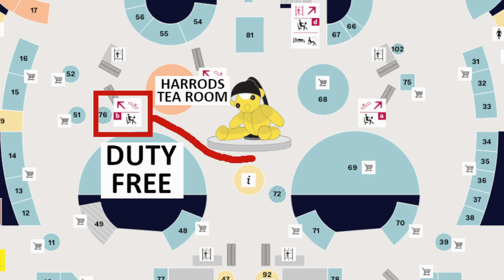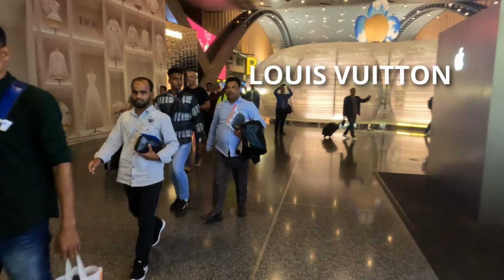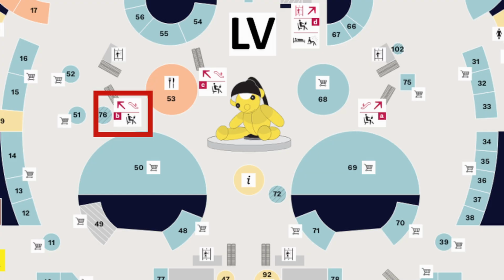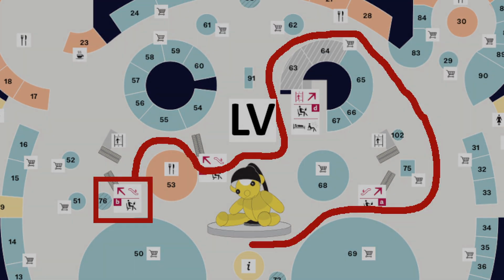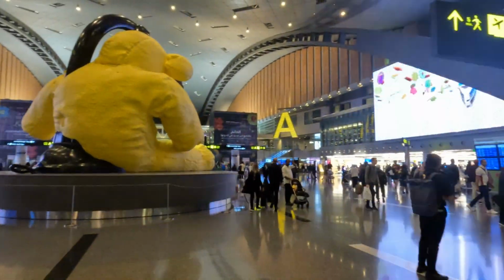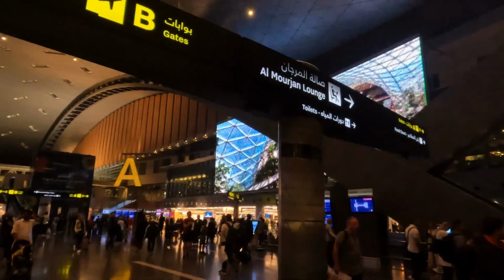The airport plan doesn't match reality though. It didn't feel this ordered when I was on the ground. And from the bear I went looking for a sign to direct me because I didn't know where it was. And I ended up taking a far more roundabout route. There's the Al Mourjan Lounge.